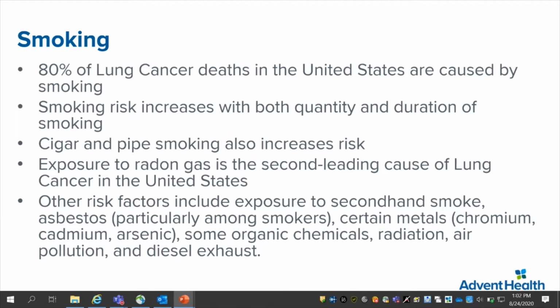Other risk factors can include exposure to secondhand smoke, asbestos, which is particularly a risk among smokers, certain metals, chromium, cadmium, arsenic, some organic chemicals, radiation, air pollution, and diesel exhaust. Now, radon gas is released from soil and can accumulate in indoor air. Specific occupation exposures that increase radon gas exposure risk include rubber manufacturing, paving, roofing, painting, and chimney sweeping.